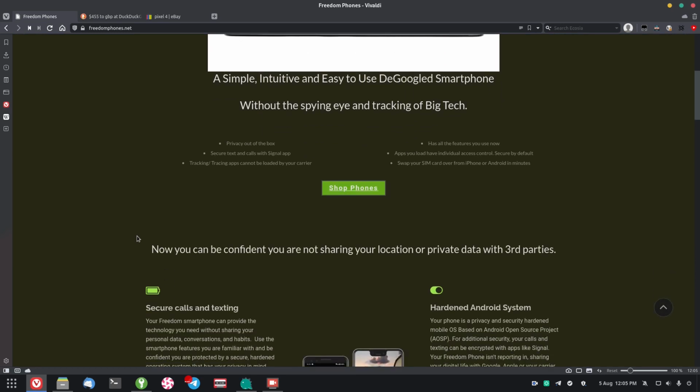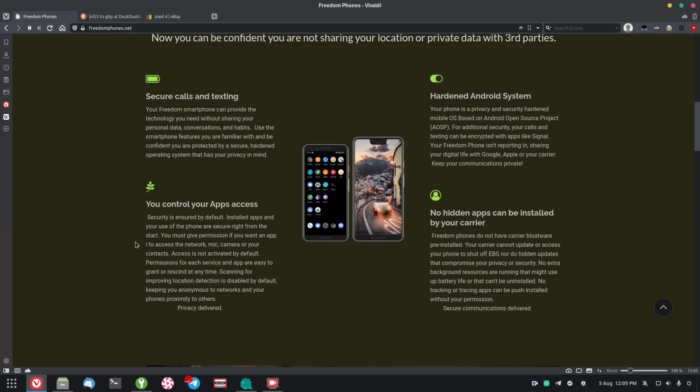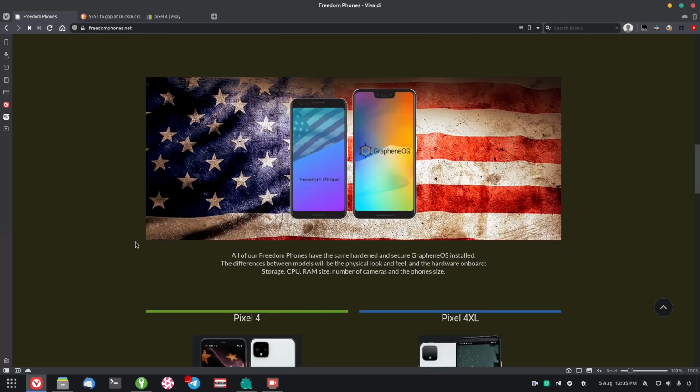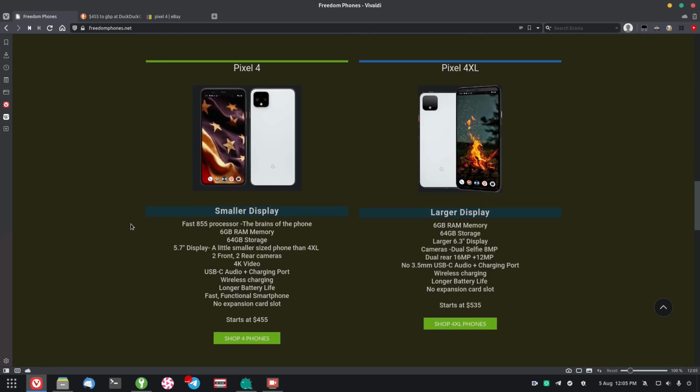If you keep going, you can see that they've got all their selling points: secure calls and texts, controlling your app's access, hardened Android system, more on that later, no hidden apps being installed behind your back. They've all got the American flag branding, as you can see, and this is the important bit. They're selling Pixel 4s and Pixel 4 XLs. Now, both of these will come pre-installed with Graphene OS for you.